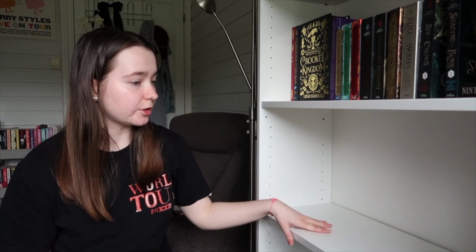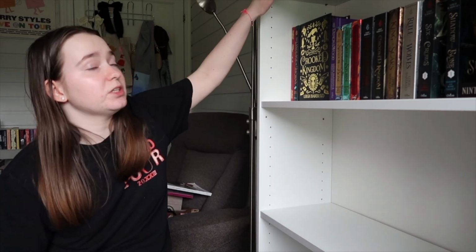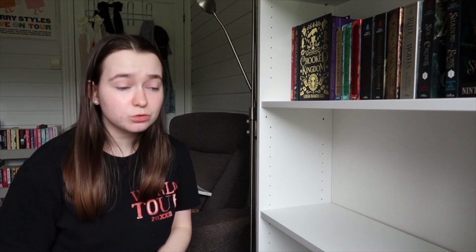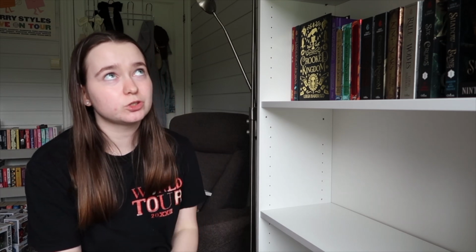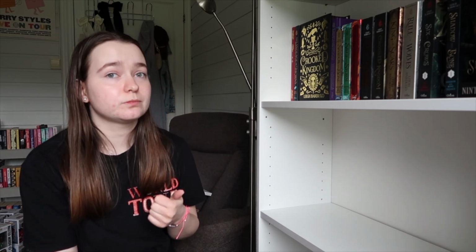I think we're gonna do Harry Potter here and then Sarah J Maas up here, but I'm not completely sure, you know. Because I don't know if I should do the same thing like I did before with Harry Potter. Because I have 3 copies of the first 3 books. So I think I'm gonna put the extra ones in the other shelf, in the other room. And then I also have some hardbacks, first edition hardbacks, that I might take out just because I don't have room for it. And I can't fit any more books on it either.